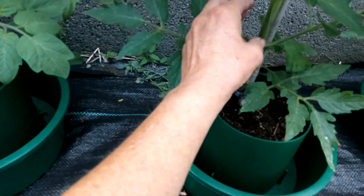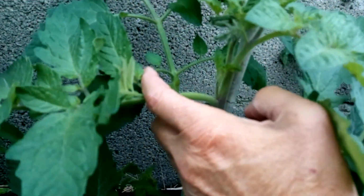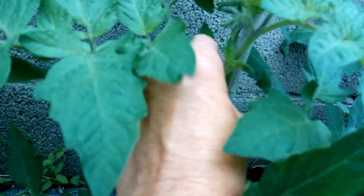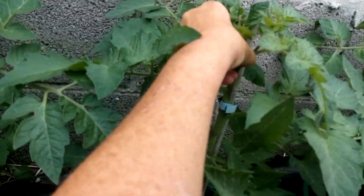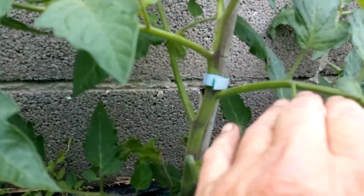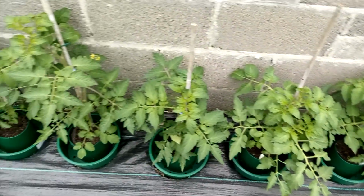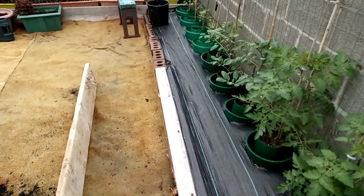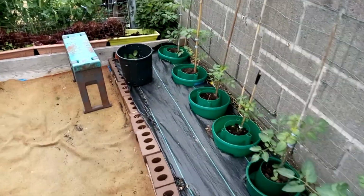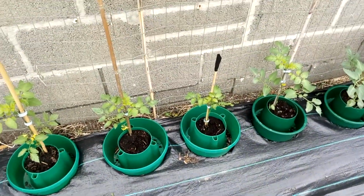So, I've got my scissors. See, there's one. I've got my scissors, but the smaller one you can just pick out. There's another. So I'm going to go get that green tape, this, and get on with that. Alright, that's them all done. So now I'm just going to feed them all with comfrey tea. Okay, that's them finished with.